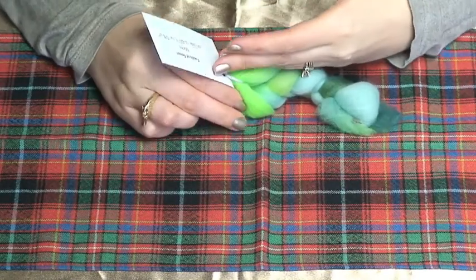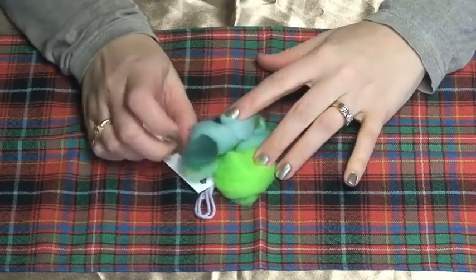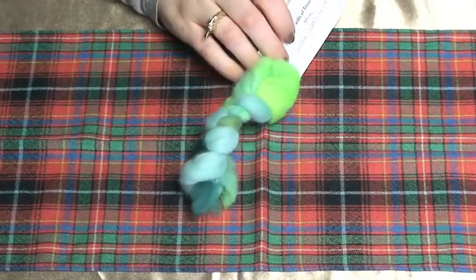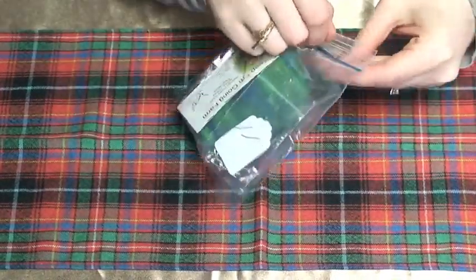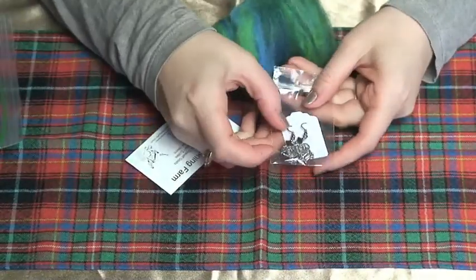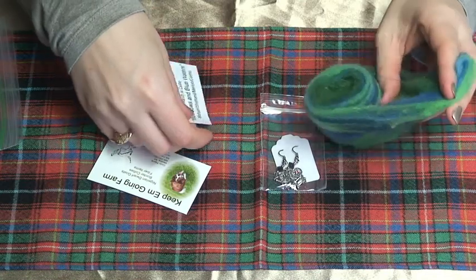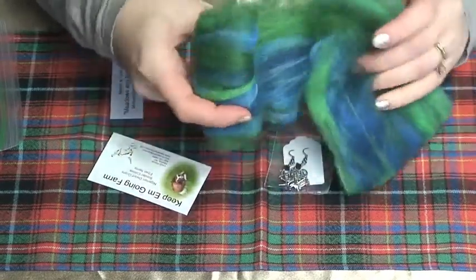Fiber Fair, Fields of Green, merino sample. Look how bright that green is. There are several different greens in here, like a teal, a pale green, bright green. Lovely. We know why you're excited about this box. You just now figured that out? Keep 'em Going Farm. I love the name. Look, spinning wheel earrings. Oh, cool. Meadows and Blue Waters. Mohair, Shetland, Merino, Cormo. Very nice.